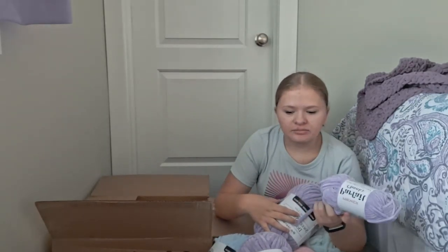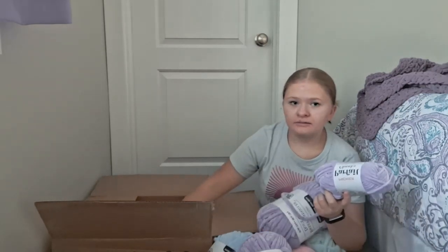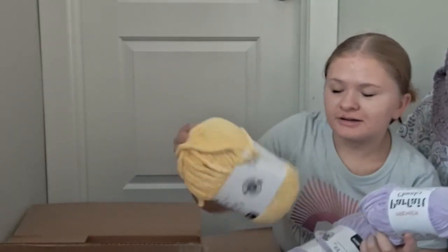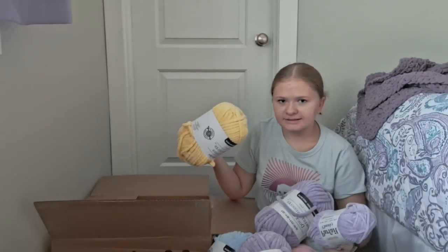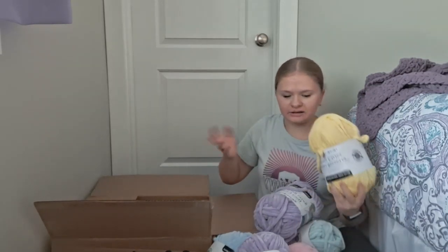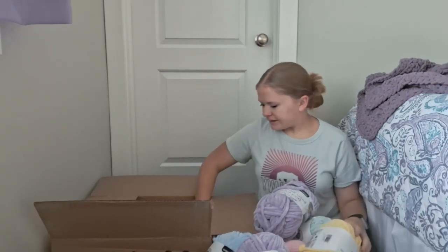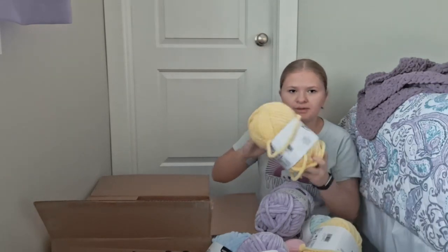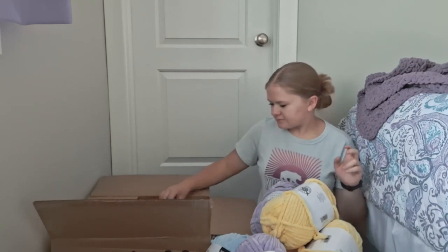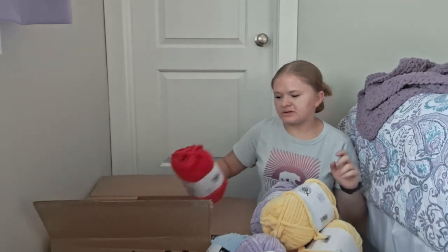I'm convinced that Premier Parfait XL and Sweet Snuggles is the same yarn, because the yellow, by the way, I bought in the color yellow. I swear this is the exact same as the Premier Parfait XL. But I have 2 yellows. I make bees, and I'll probably try and make an octo out of this to see if it sells. People really like chunky stuff.